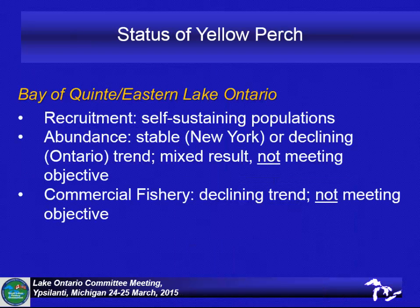So overall for yellow perch, they are self-sustaining populations. Abundance has been stable in New York, although we saw a tick down in 2014, and we need to look at a couple more years of data. Certainly in Ontario, there's been a decline, and as Ron pointed out, for the Thousand Island, St. Lawrence River data, in New York waters, declining yellow perch CUE, and in 2014, the Ontario yellow perch CUE dropped as well. So there we are still not meeting our objective. And for the commercial fishery, again, we're in decline, so therefore not meeting our objective.